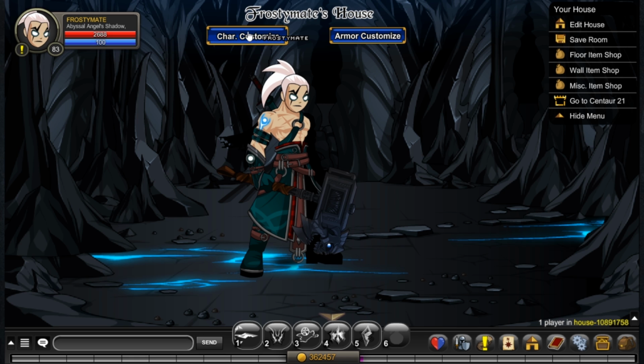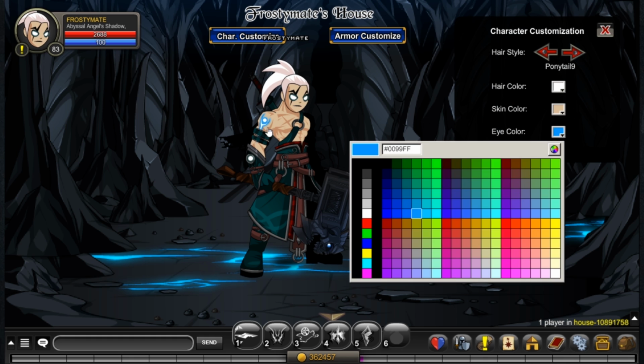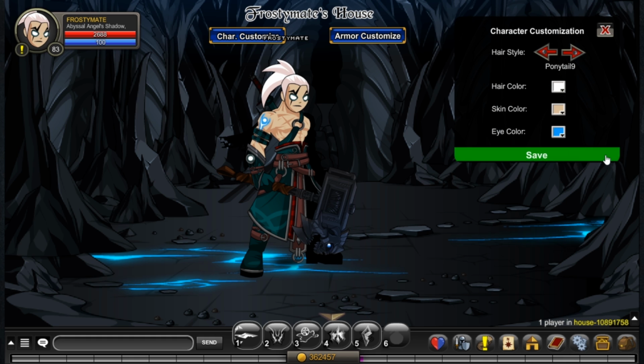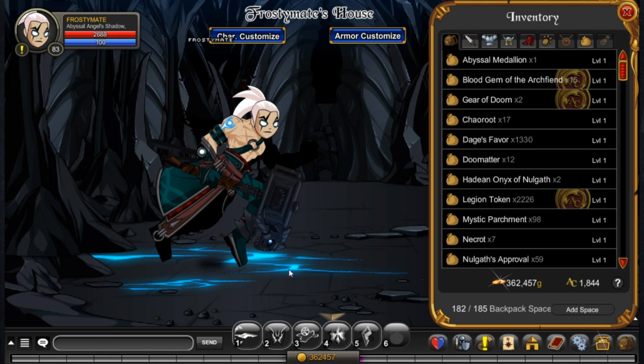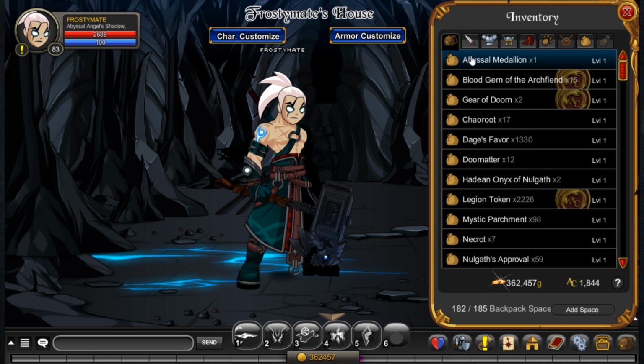The eye color also is custom on the arm, as you can see here. And I think overall it's just a very nice armor. It's free to play. It only costs 50 Legion tokens, and overall you can make some insane looking sets with it. So that is my second item on my list.